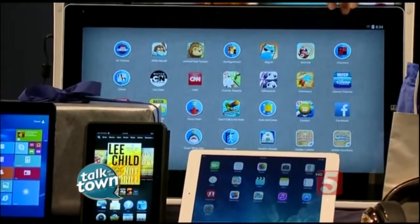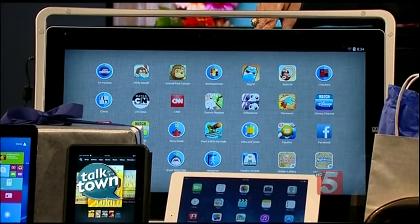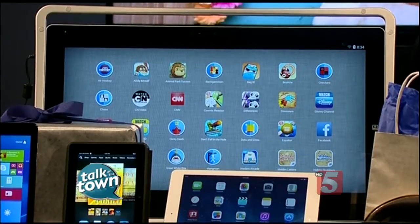And then there's one for kids and the whole family, in fact. This is the Nabi Big Tab. This one's 24 inches. They have a 20 and 24-inch designed for everybody to play together or to learn together on a big tablet. You can lay it flat as well. So tablets are really hot.